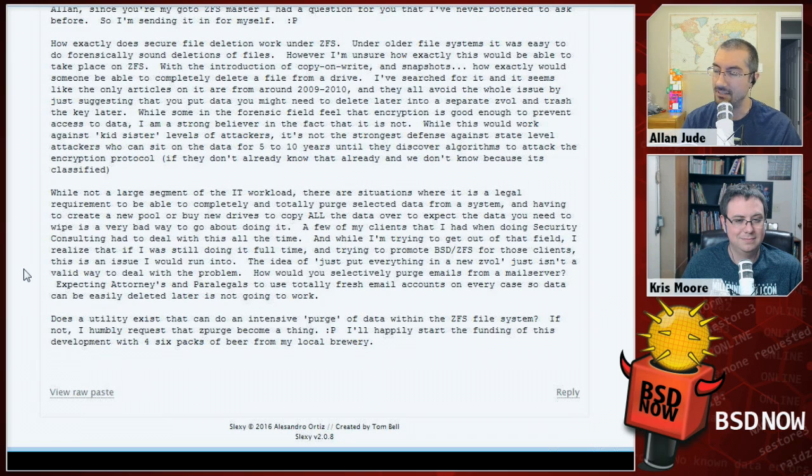So then it becomes a question of how exactly do you solve this problem? One way that I see as a possibility would be a property on the data set, secure equals yes or something. But you wouldn't want to call it secure erase because that means something specific with SSDs and so on. Sure. But I don't know, secure RM equals yes. And then when ZFS actually frees a block, maybe it could overwrite it with all zeros or something. Yeah, or garbage a couple times and then zero it.